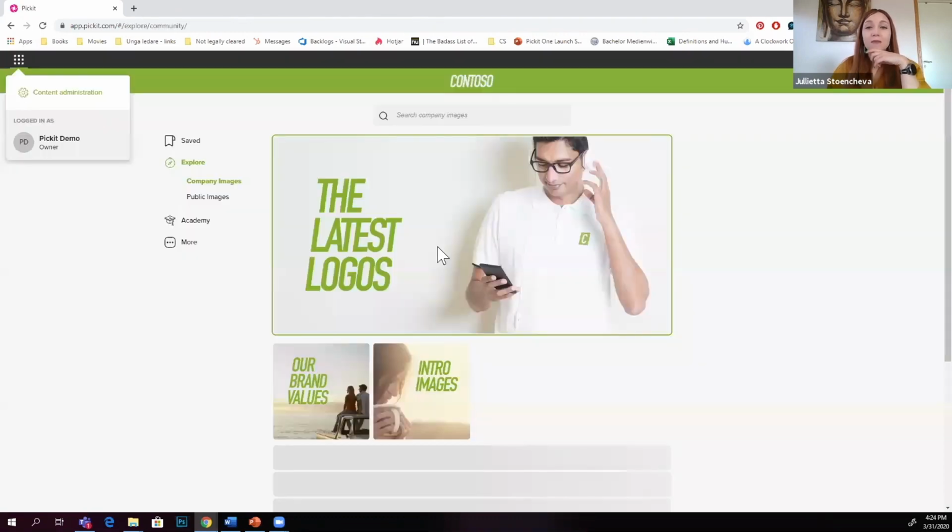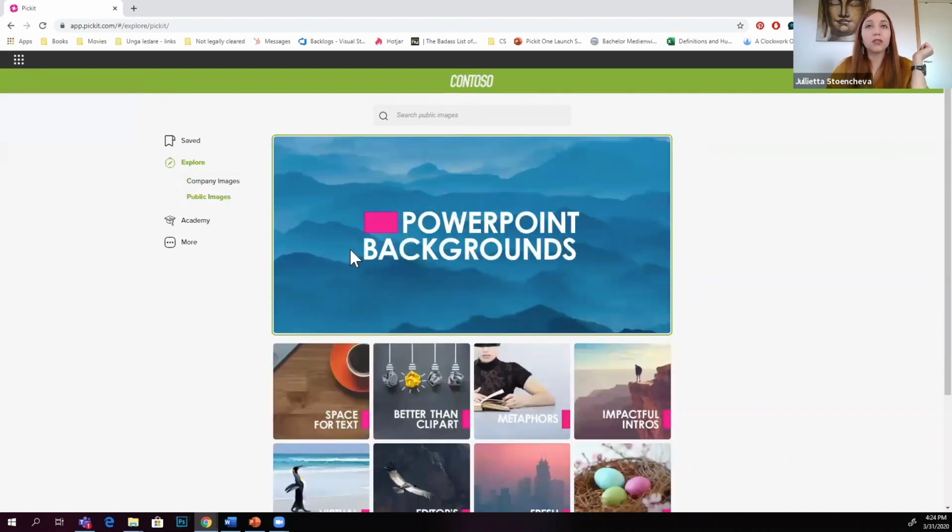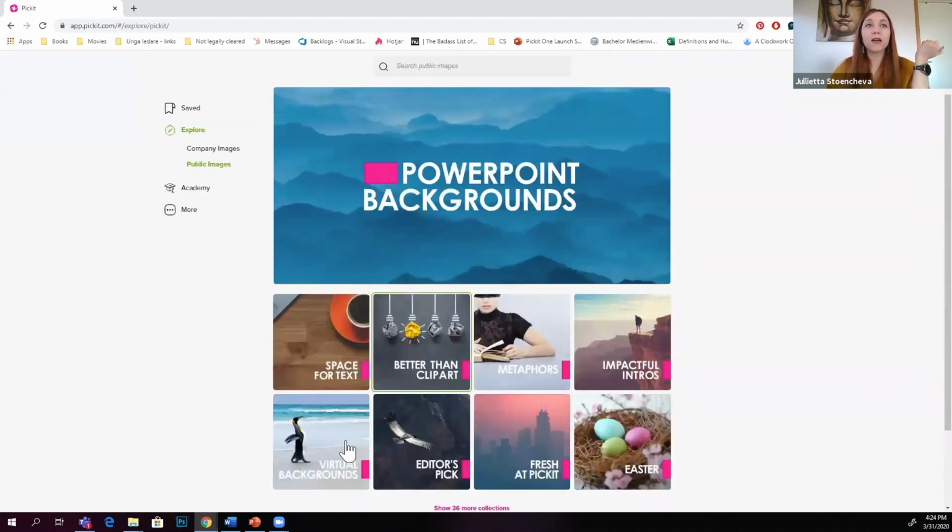The end user view of the web looks pretty much the same as the add-in, so that it's easy for users to navigate the product across all platforms. So I will go ahead and choose the public images. Oh, look, there is already a virtual backgrounds collection waiting for me here. Let's see what's in there.